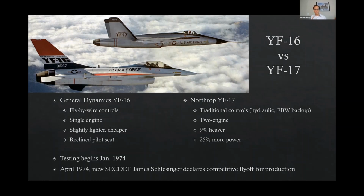It's got a single engine, slightly lighter, it's cheaper. The pilot seat is reclined so that more G forces can be taken by the pilot. So the YF-16 can pull up to 9 Gs before, and the pilot can take it. The YF-17 has traditional controls. It's double engine. It's a little bit heavier, but it also has a lot more power. So there's a little bit of trade-off between these two.